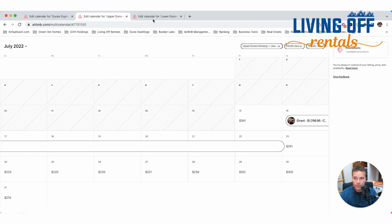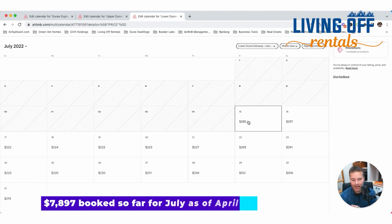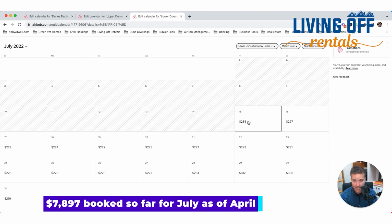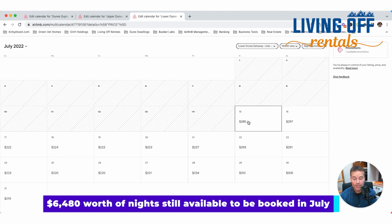So then if we go to the lower unit, you can see the second half of the month is still available. At this point, we're in April right now, and for the month of July, a few months out, we've already booked $7,897. So about $7,900 is already booked for the month of July, but we still have about half the month available between the two units. So we've got right around $6,480 available to still be booked.